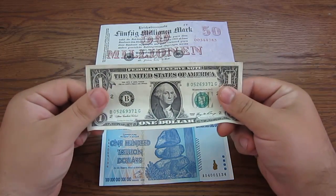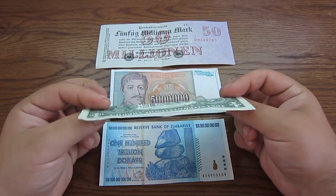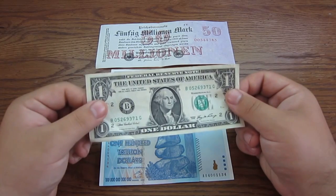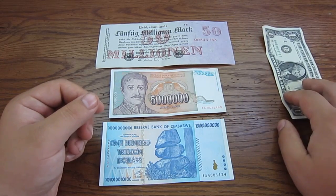Obviously, I'm hoping it's not in my time or my children's time or hopefully their grandchildren's time, but you never know. It's just an interesting, thought-provoking idea. I mean, it's just something to think about. I hope to God that our currency doesn't fail. I mean, that would be the worst thing that can happen.